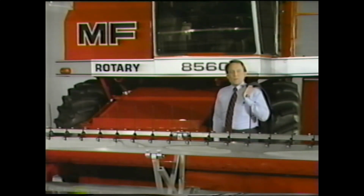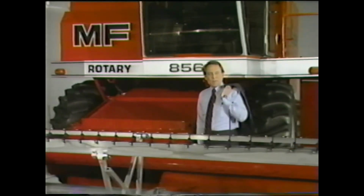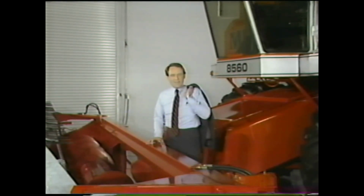We're proud to introduce the MF8560 Rotary Combine, a rotary combine good enough to wear the Massey name. Now in both conventional and rotary combines, Massey leadership continues. Yes, manufactured in the most up-to-date combine plant in Brantford, Ontario, the 8560 is the most advanced rotary combine in the industry. It's designed to provide large capacity and high productivity to beat the weather and to make quick, easy work of getting your crops out of the field.